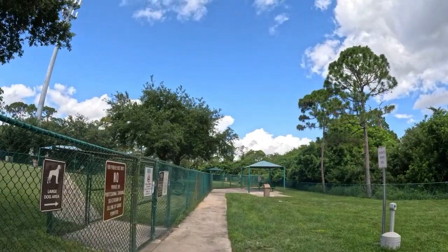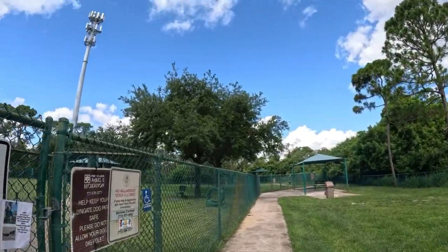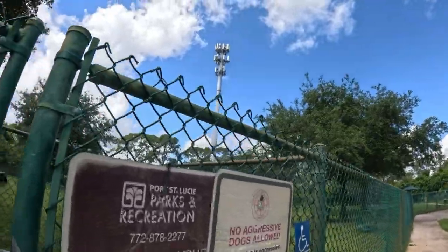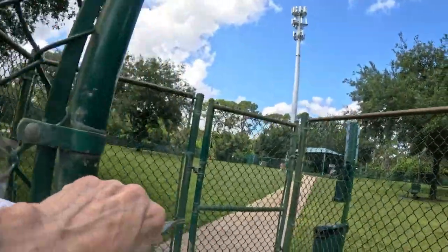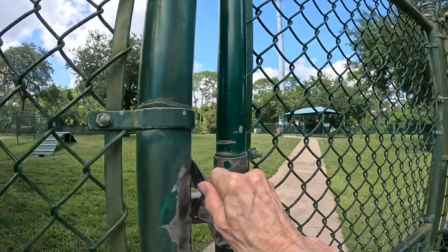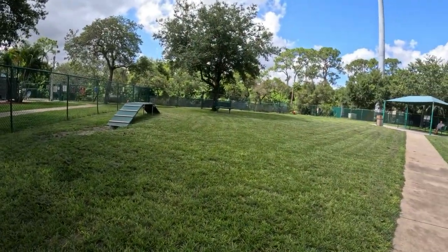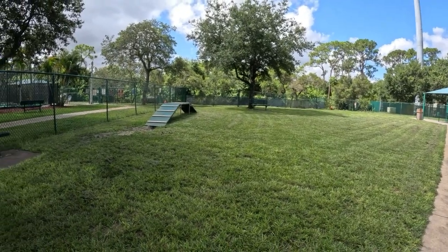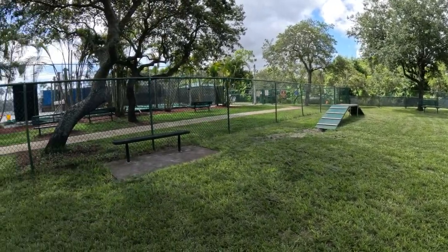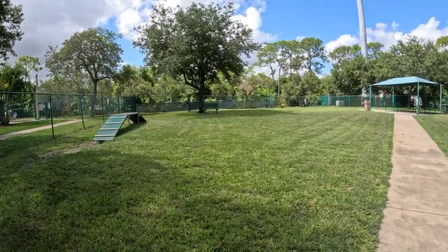Here we're going to do the larger doggies. Oh, someone's relaxing in here. Nice benches. Activities for the doggies.